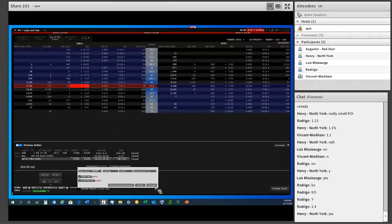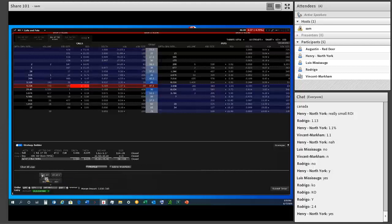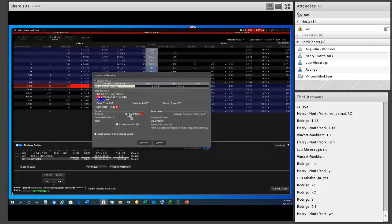So I hit submit. I would actually submit this order. Let's see, 45, probably be 45.43. Hold on. So let's just put the offer at 45.40, just where it is. So I hit submit.